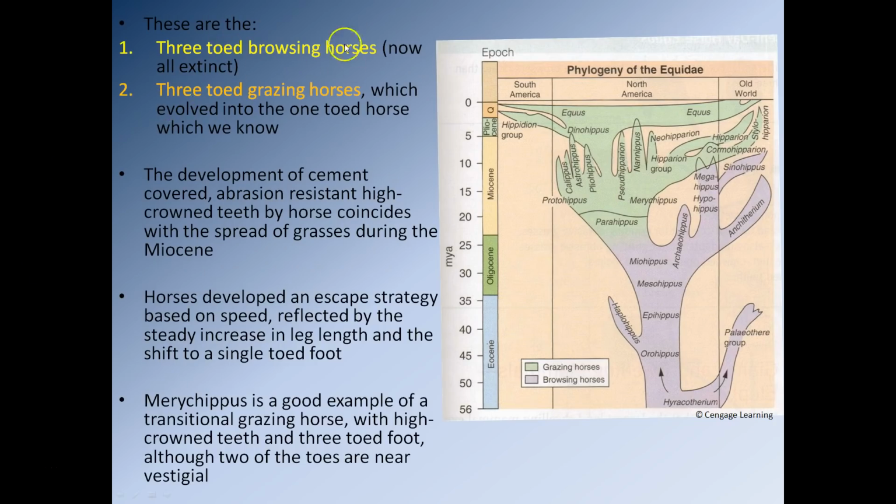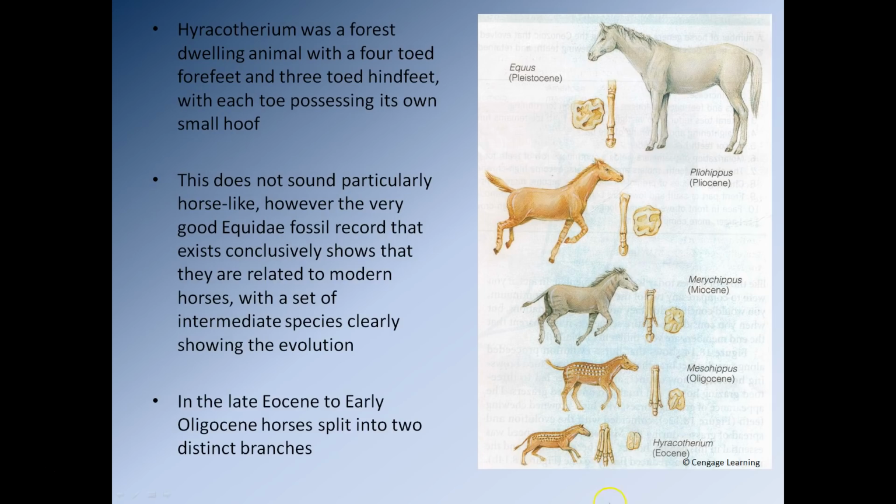These are the three-toed browsing horses, which are all now extinct. And then we have the three-toed grazing horses, which evolved into the one-toed horse that we see now. So if we look at the evolution of the horses, we have obviously Hyracotherium down here. And you can see as we're going through the Oligocene, the Miocene, we've got three toes.